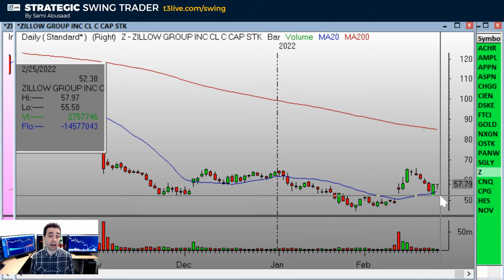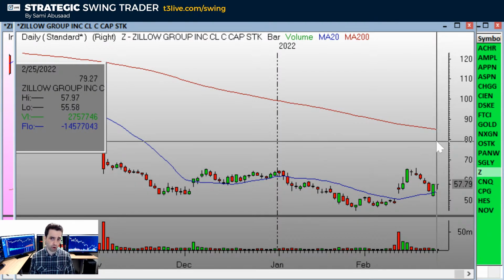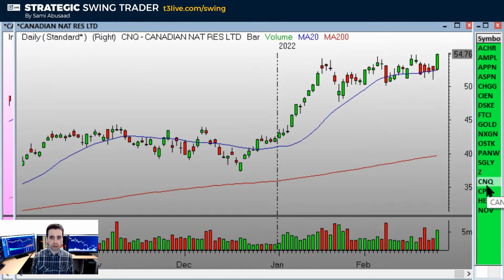Over $58 long, stop under 55.55, 55.58. Okay, and I like it long term. One can take some here or at 80. I really like it long term. Okay, on Zillow. And now I want to show you a few oil stocks that are pretty bullish.